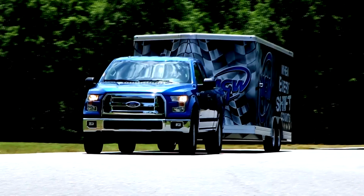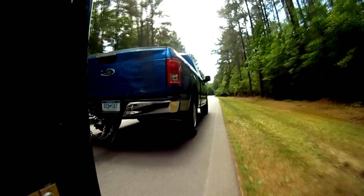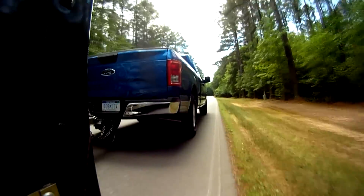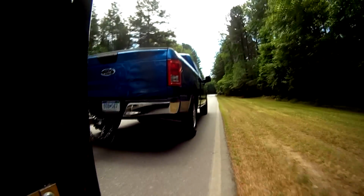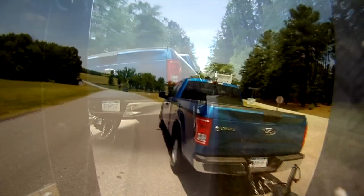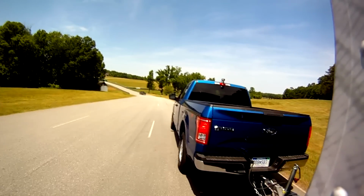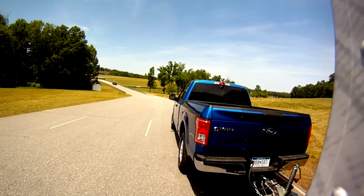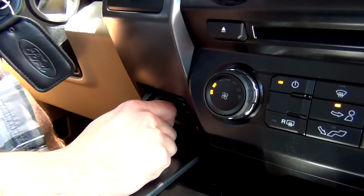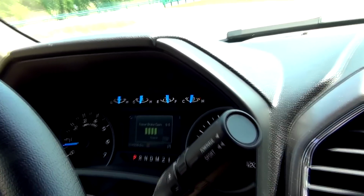This F-150's powertrain combination gave a very diesel-like towing experience. That comes from the 2.7-liter EcoBoost high torque output and very broad, flat torque curve. You can even hear the turbos working when you start to feed in a little more throttle. The brakes do a really good job of controlling the speed of the rig, even during steep downhill grades. The integrated trailer brake controller that we've all become accustomed to really adds to that braking confidence as well.